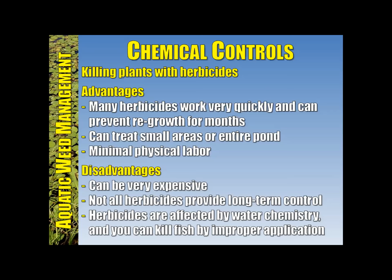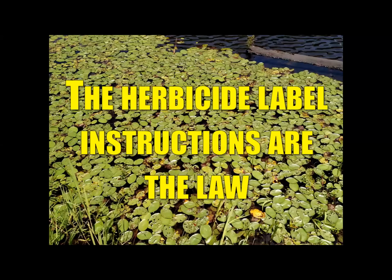The label instructions are difficult to read. They're not fun to read. They are an instruction manual. So they can be tough to read, and you have to do conversions. You have to do some math to figure out what the volume of your pond and the concentrations necessary to do the appropriate treatment. But the label on the herbicide that you purchase tells you exactly how to safely do it.